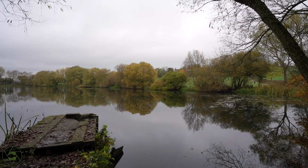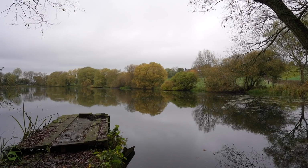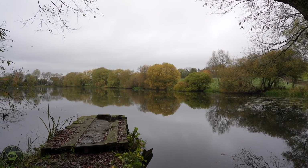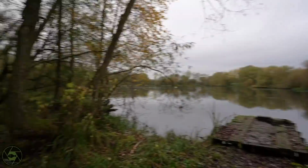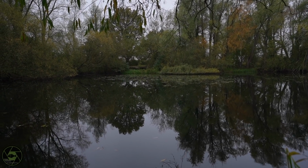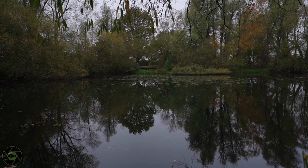But yeah, I've put a bit of bait out, spread it around the area again, and hopefully that'll keep this corner going. But what I'm going to do is probably have a look around at some other spots as well. Baited up here a little while ago, and I know this has done quite well in the past. It was totally unfishable in summer because it was just bottom to surface weed. But yeah, I know it's done a few fish in the past.